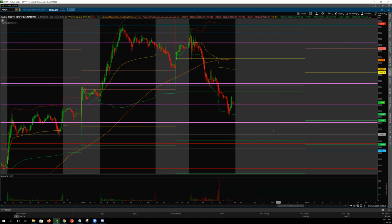I want to see where we open, and based on where we open, whether it's the 1785 area that I like as a potential dip buy, or any of these SD lines, 1792, 1798, 1805, or if we open up close to the 1818s, wherever we open, I definitely have a play on Amazon. If we're up here and I see bullish candle formations in the break above this range, I'll be long. If we're gapping down and we're below this 1785, I'll look for any pullbacks or pops at the open.